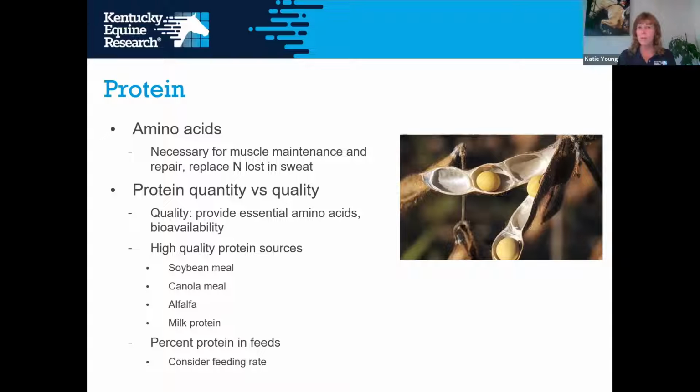Now, are there problems if the horse gets too much protein? Usually not.